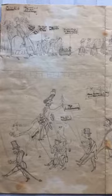If you look carefully here, you can see protection to domestic industry, the Whigs of 76. These are all Whigs-related campaign signs. You can see all the people in their costume. The coons are coming. Henry Clay. It's quite an interesting document, quite detailed. Somebody did some really amazing drawing to create this thing.